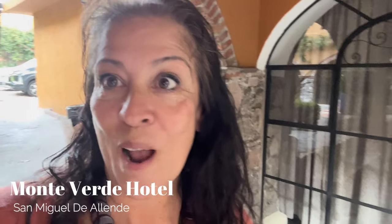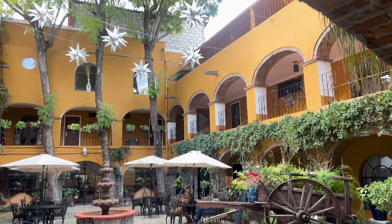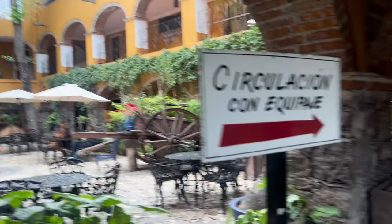So we just arrived at our hotel. It's called Monta Verde and it is a budget hotel, but it is really nice too, just like the one in Chapala was. Look at that, it's so nice. It's very tidy. So the room is really nice too.